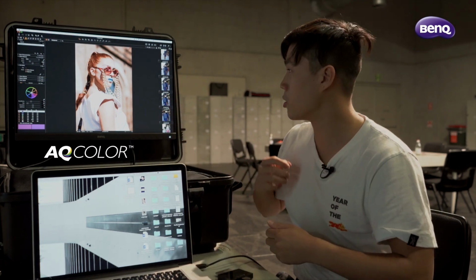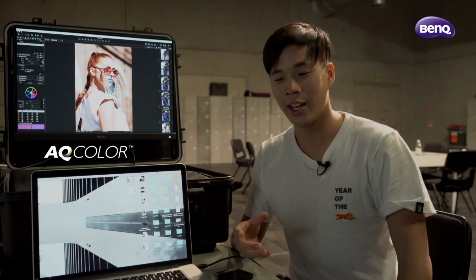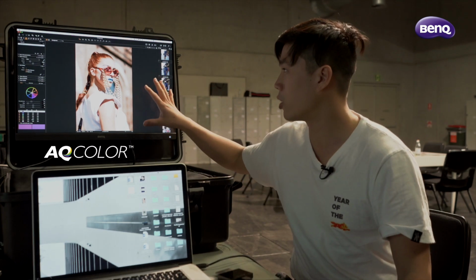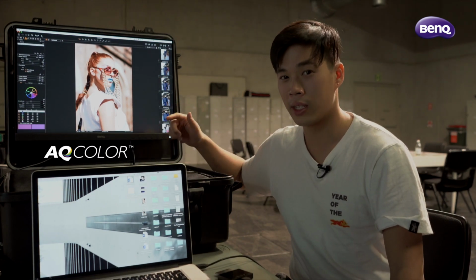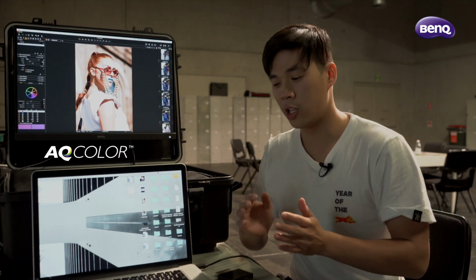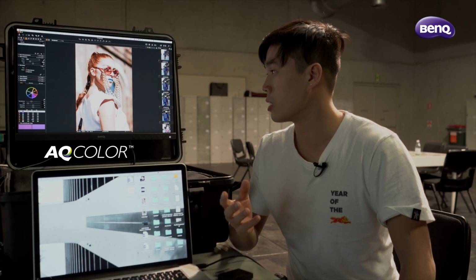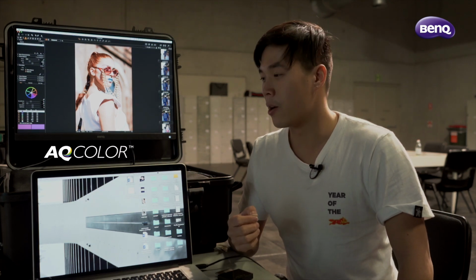Talking about color accurate images, the assurance that I get that the images that I edit are going to look exactly how they look on digital or print straight off the monitor is a huge bonus for me. That 99% Adobe RGB is just something that I can always rely on, and I know that because I've invested in this monitor, it's going to last for quite a long time.